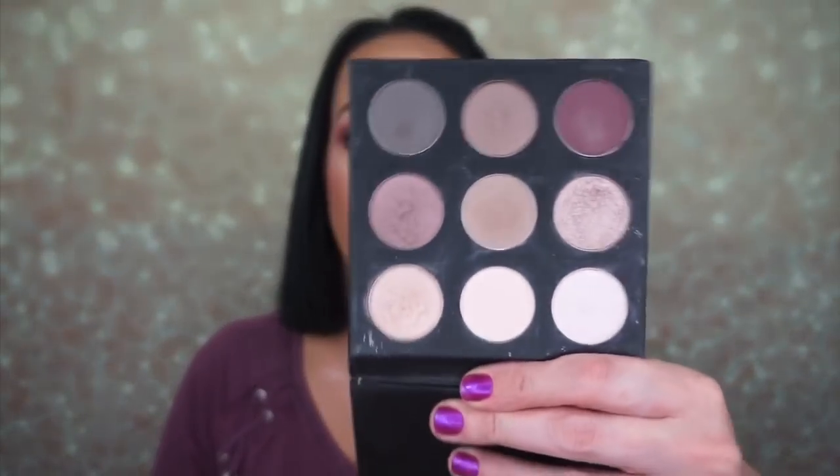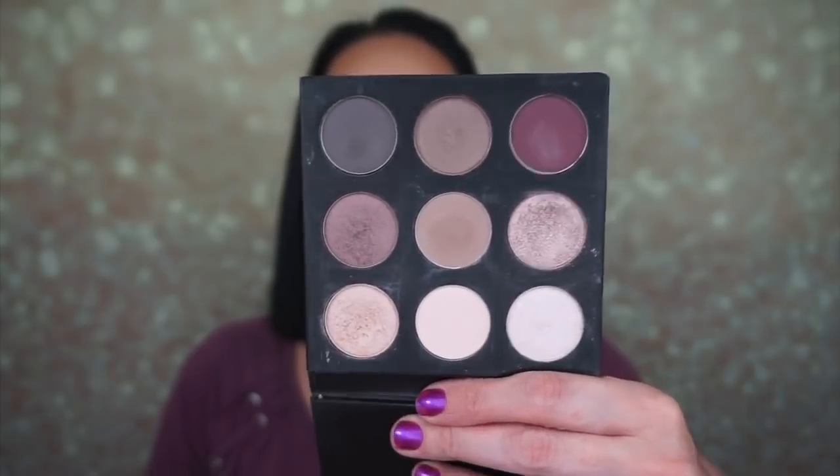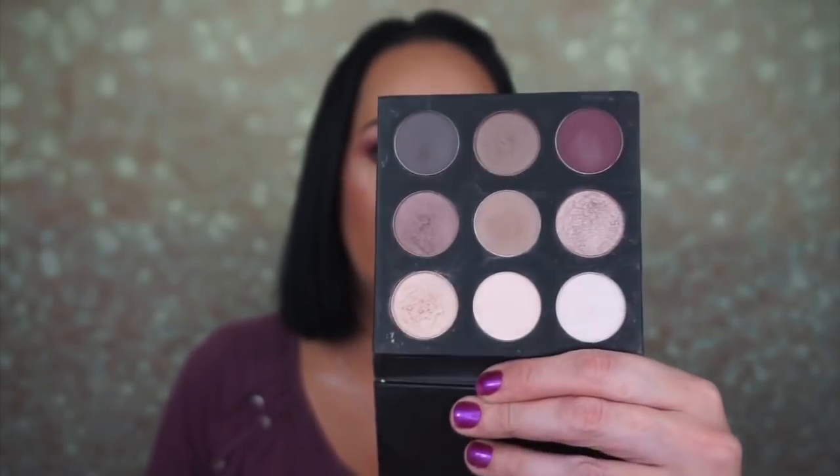Then we got the Studio Makeup on the Go eyeshadow palette. And this was one of my first eyeshadow palettes from BoxyCharm ever. It's one of the reasons why I don't want to get rid of it, because it was one of my first eyeshadow palettes that I've really used. I use this a lot. I remember grabbing for this all the time.